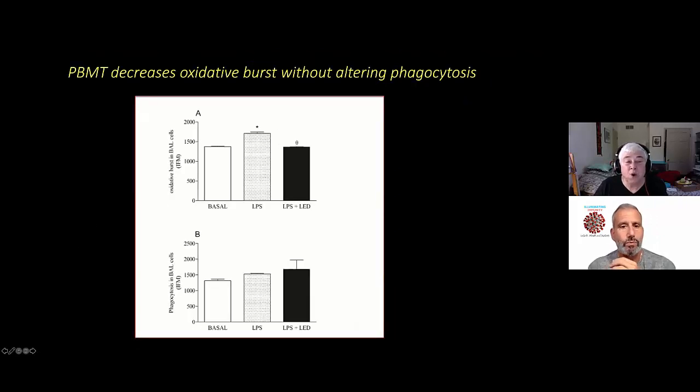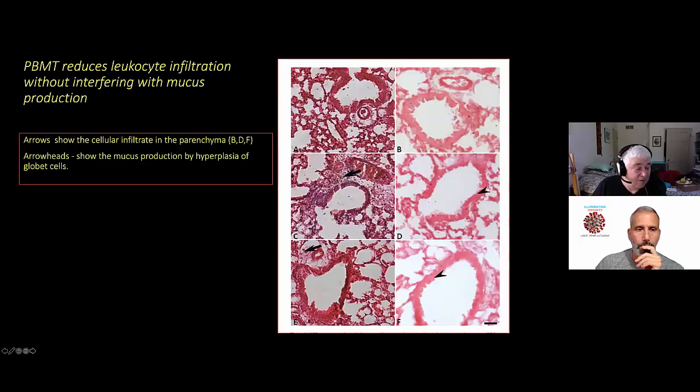And then it also decreases the oxidative burst to some extent, and the oxidative burst can in fact be toxic, but it doesn't alter phagocytosis. And like I say, we're stretching me a little beyond my understanding of immunology, but my understanding is growing by the day. I'm much happier with the histology here, because I've done a lot of histologic analysis. What you can see from these is that there's a reduction in the infiltration of the leukocytes without actually interfering with mucus production.